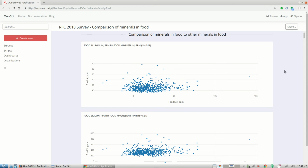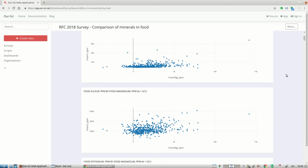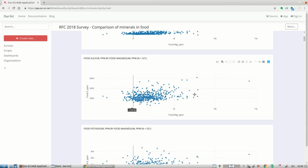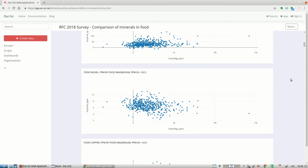And this is, I believe, carrots and spinach both combined. So you can see there's kind of a relationship, kind of rough for some of these. Sulfur and magnesium kind of tend to relate. So again, if every time there was one sulfur, there was one magnesium, it would be a perfect line from 0 up.